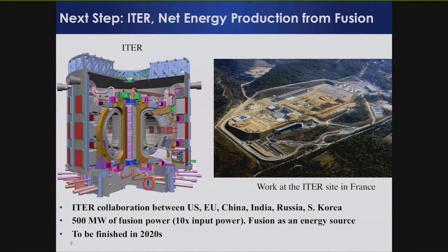Hopefully we're finishing it and we'll start running it in the 2020s. The aim of this reactor is to make net fusion energy. So we're going to put in 50 megawatts of power, and we want to get 500 megawatts of power. That's Q, we call 10 times more energy. And this will show that fusion energy can be used as a power source. And then after that, we want to build electricity power plants. This is just to show that we can do it.